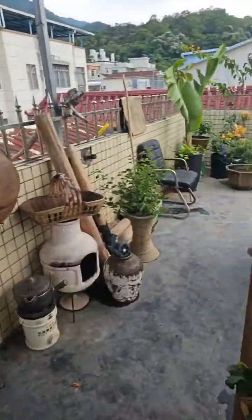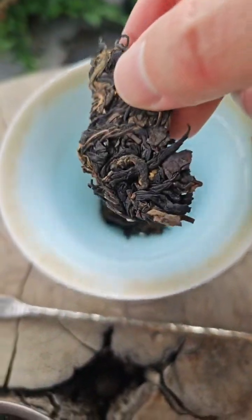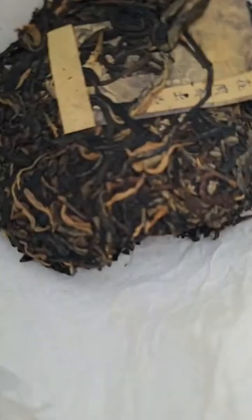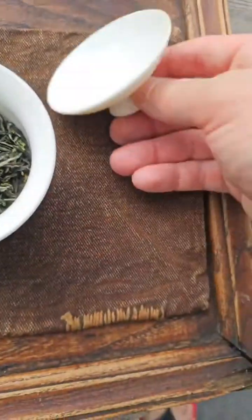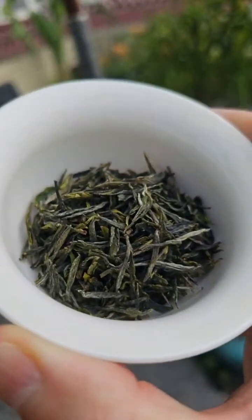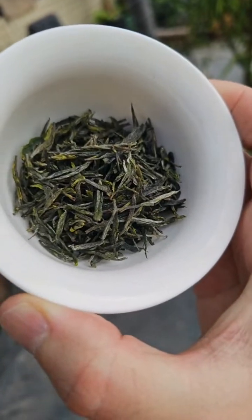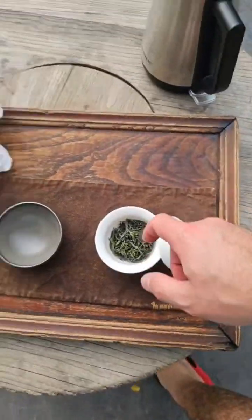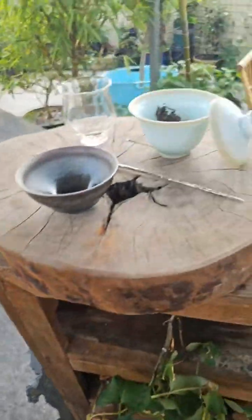So, anyways, this is 2019 Shai Hong from Jingmai, and the cake's over here. Really beautiful golden buds. And then this is something I got on my trip: 2025, fully handmade Maojian green tea. Really looking forward to this one. This is a green tea that they were actually making the night I was visiting, and that's some of the gift they gave me.